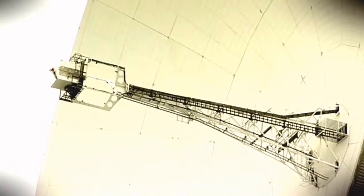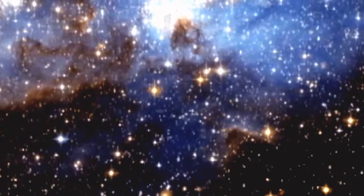If we looked up now, we'd actually be able to see through the clouds. We can do radio astronomy during the day as well as at night. We would be able to see right through the clouds now, straight out into space.